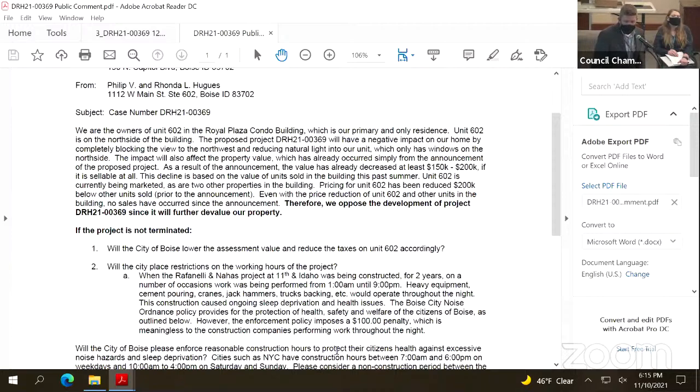Second being restrictions on working hours of the project. In the project report, in the conditions of approval that the applicant has agreed to, there is a restriction on hours of construction. That is condition 15. And construction activity on the site is limited from 6:30 a.m. to 6 p.m. Monday through Friday and 8:30 a.m. to 6 p.m. Saturdays and Sundays. So that would address that question. With that, the applicant is present, has a presentation prepared, and I'll turn it over to them or take any questions that you have for me.